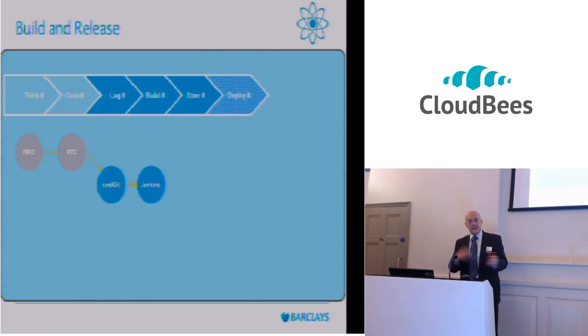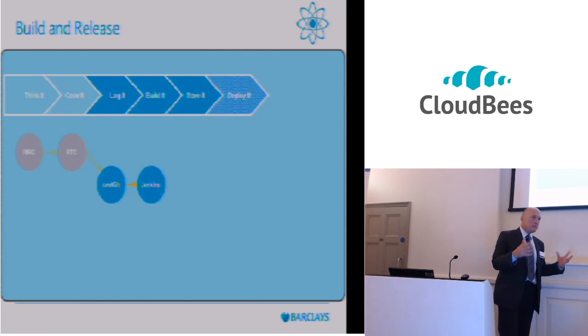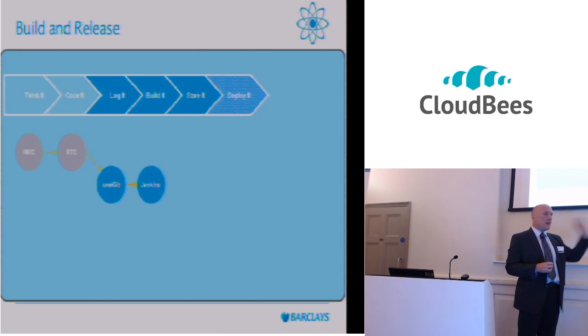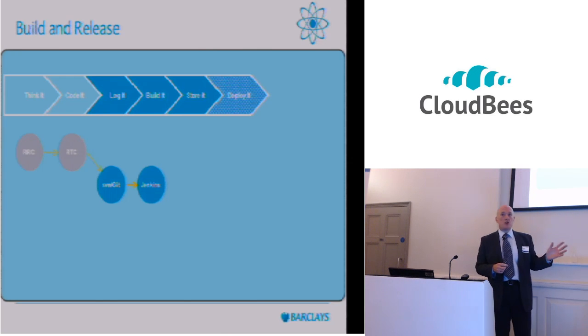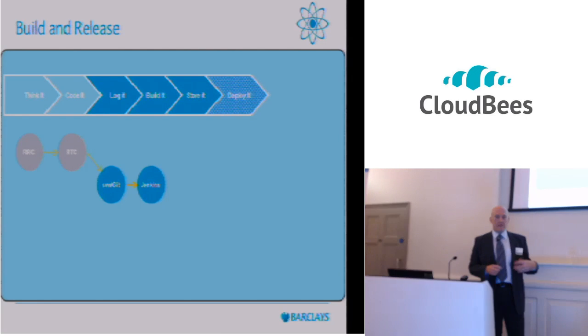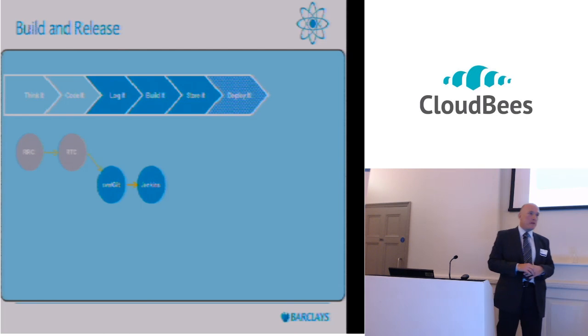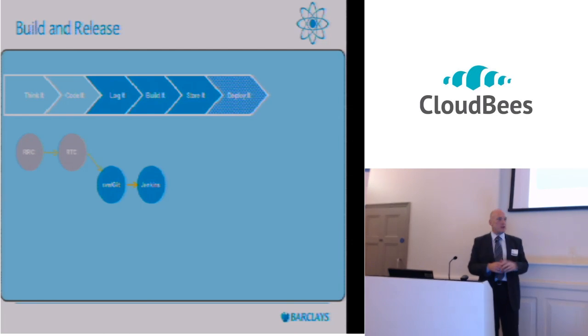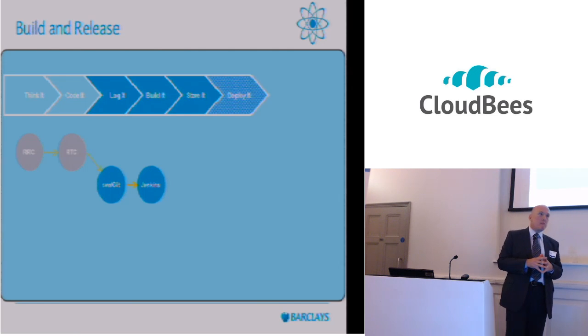So the next stage in our pipeline, we want to be able to build this in a consistent fashion. You could go ahead and just stick it on your desktop, and we have got lots of instances of this on the desktop. That really doesn't help me from an ops point of view. I want to be able to know that what you've built is built in a consistent fashion, on a stable platform, and you're not dragging in all sorts of wonderful third-party libraries from the internet.